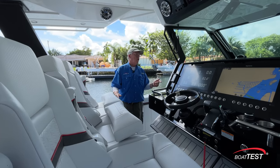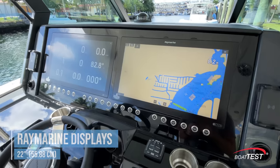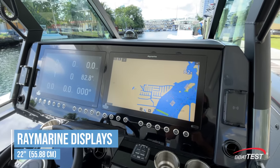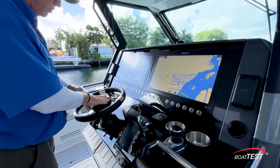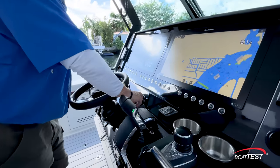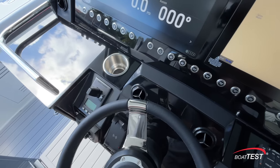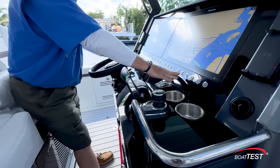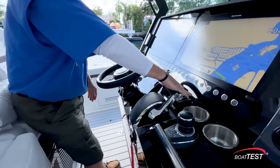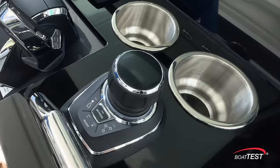Let's move on to the helm, and I could go on all day about this, but we'll try and keep it down to the essentials. Dual 22-inch Raymarine displays. We can also go with Garmin. Compass is center-mounted right in line with the center-mounted helm. Air conditioning vents tied into the 18,000 BTU air conditioning. Electrical switches are grouped just below the multifunction displays. 3 beverage holders. The trim tabs are just ahead of the throttles, making it easy to manipulate those while we're underway.